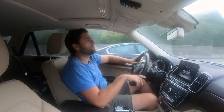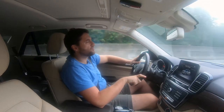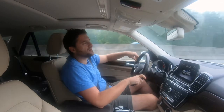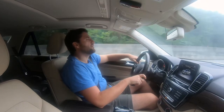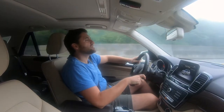Obviously we haven't had any reliability issues with the car yet. I mean, we just got it and it's still fairly new. It's only 3 years old. It's only got 20-something thousand miles on it. So the warranty of this car is going to expire before we ever reach the 50,000 mile mark. But it's going to be interesting to see.